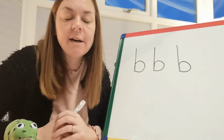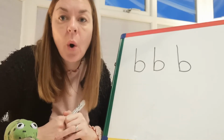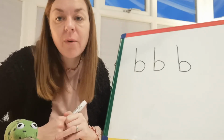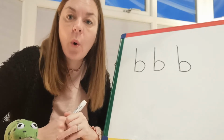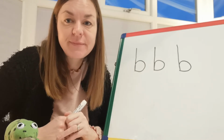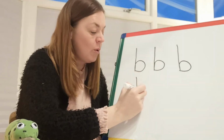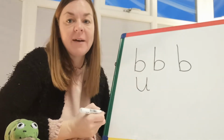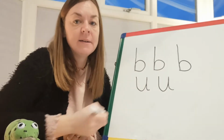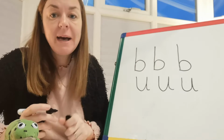Can you do the oh from yesterday? Oh, oh, umbrella. Oh, oh, umbrella. See if you can do that. Oh, oh, umbrella. How are we getting on with that this morning? Brilliant. Let's have a go. Oh, oh, umbrella. Make sure yours looks like mine.